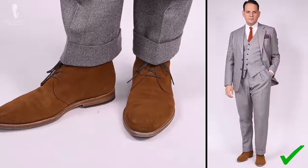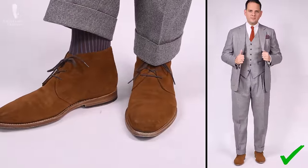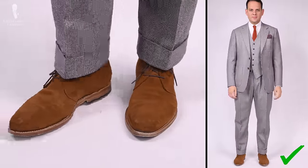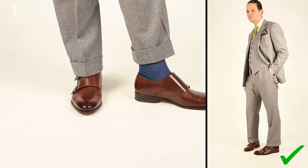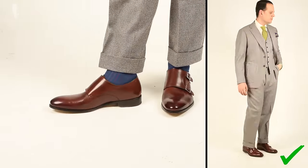If you don't know where to start, having a gray suit with brown shoes is the easiest and simplest way, and chances are you already have both of them in your wardrobe. For example, here's a brown and off-white houndstooth suit that looks like gray paired with reddish brown shoes. Or I always like to pair my light gray fresco suit with dark brown suede shoes, no matter whether they're boots or just regular Derbies.